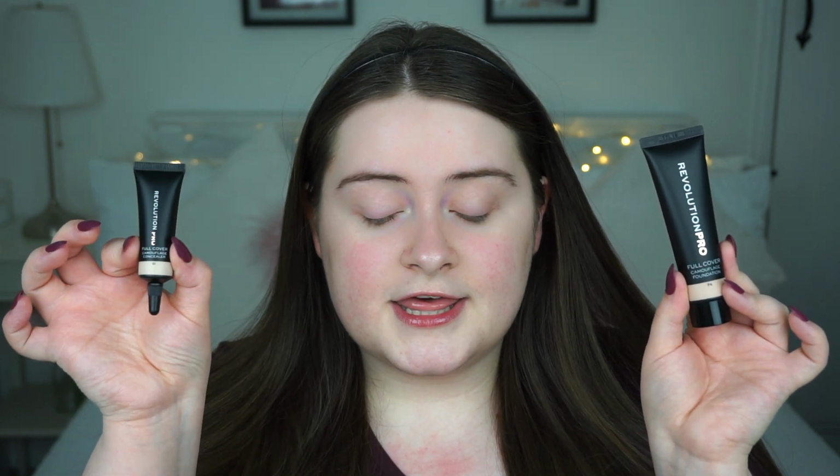Okay, so I'll quickly run through a few of the things that I'll be testing out today. I've got their full coverage Camouflage foundation, so that's what that looks like there. And I also have the full coverage Camouflage concealer. Looking forward to them because they say they are full coverage. I also have a bunch of their Pro Supreme matte lip paints, and I will be swatching them all for you. And then I've also got their Glisten Here pressed glitters, so these look amazing. I cannot wait to try these.